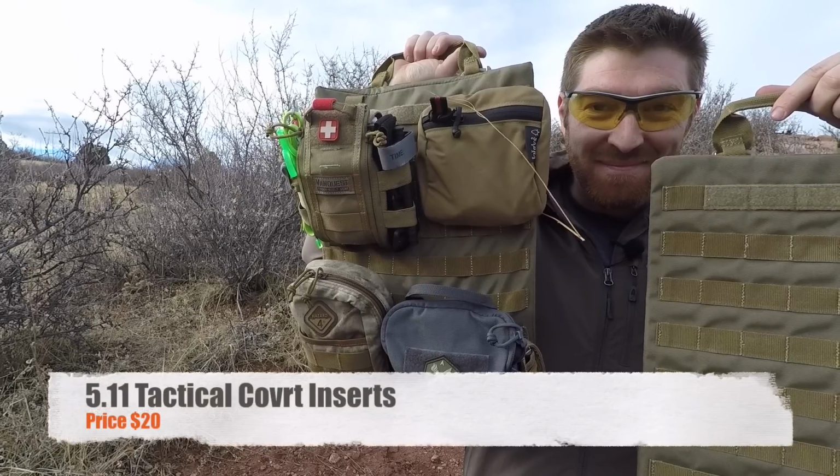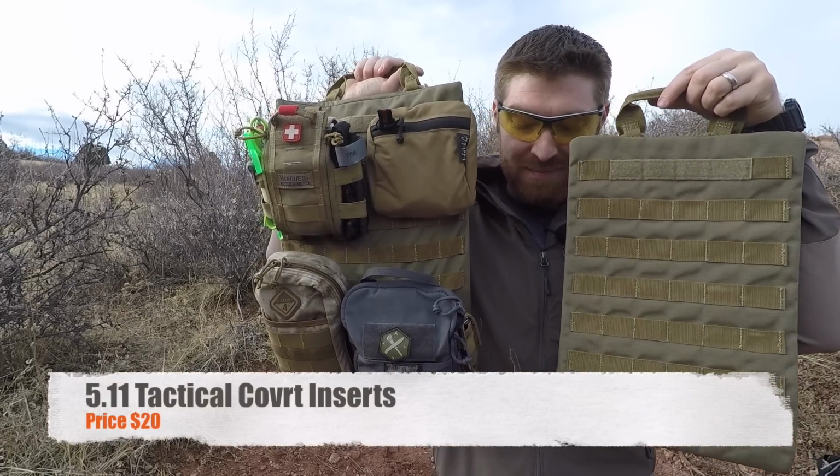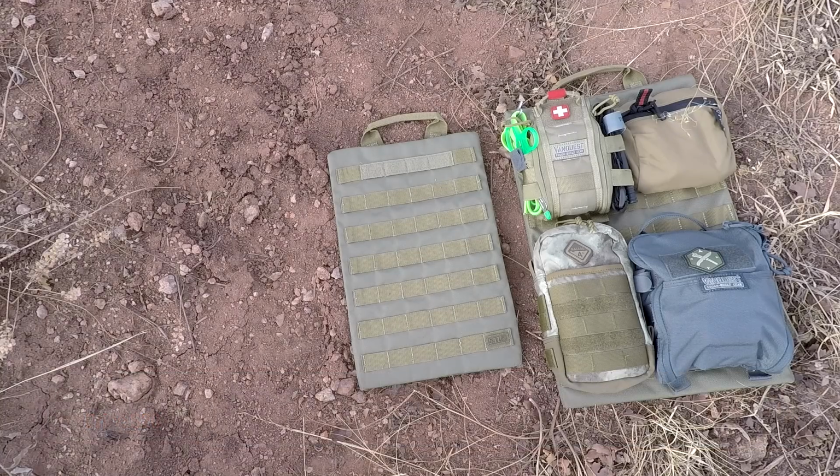So we reviewed a lot from 511 this year, and one of the products that really stood out to me is the 511 covert inserts. These are MOLLE compatible panels. One is vertical, one is horizontal. They're rather inexpensive compared to what else is out there on the market, and they're rather lightweight, which is really nice to see. They're going to come right around the $20 price point.